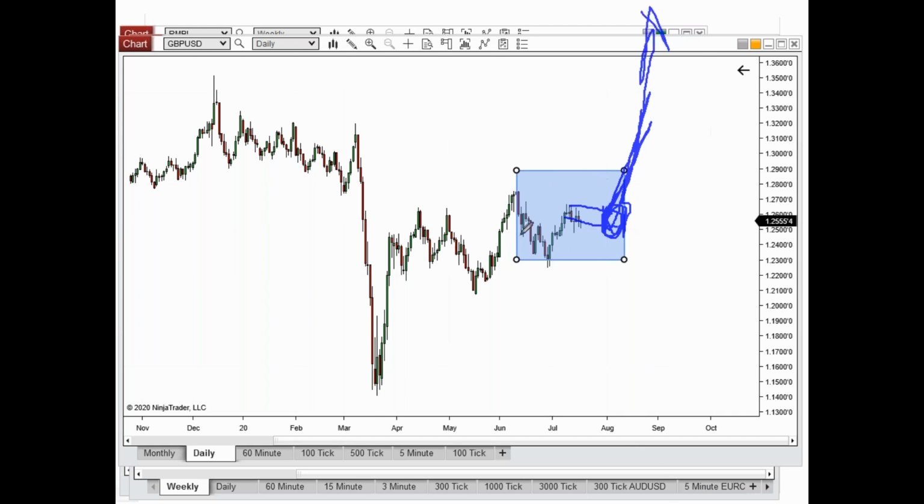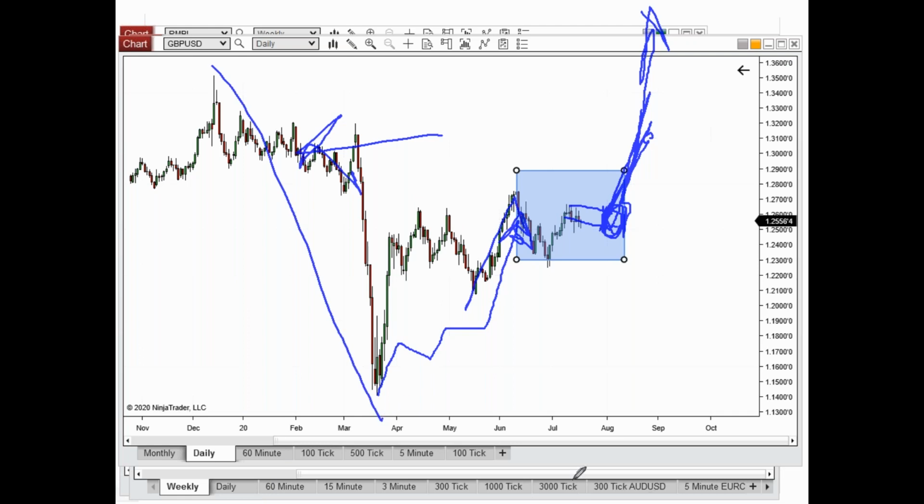I would watch first for a measured move here to here, just because of all this congestion over here. So usually when these go really strongly, the pattern will be down here and then it will gain strength. But this is at midway on this daily pullback. So it's harder for that to gain as much strength.